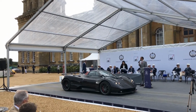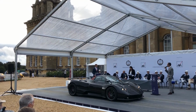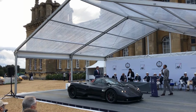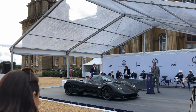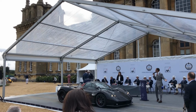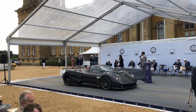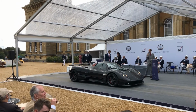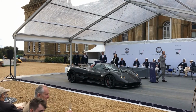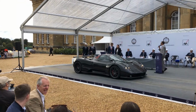There are 140 Zondas in existence. He took a Mercedes 6-litre V12 engine. And this is the F. F stands for Fangio, of course, a homage to Fangio. He then upgraded it to the 7.3-litre Mercedes engine. Today, these are hugely collectible cars. It's like a cult car today.